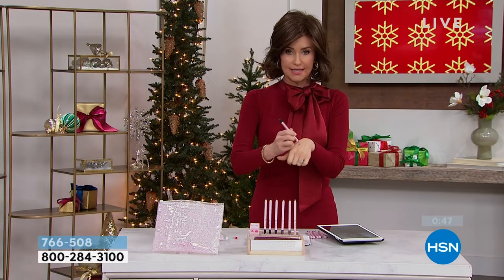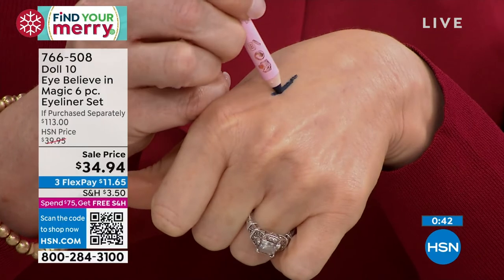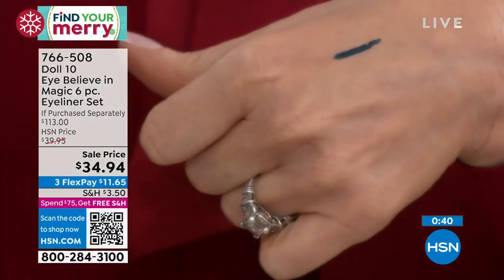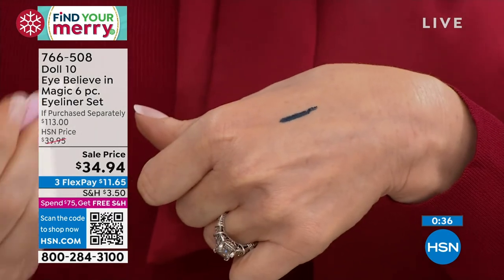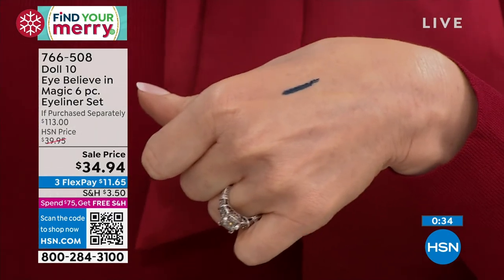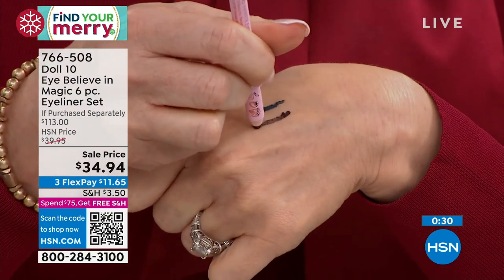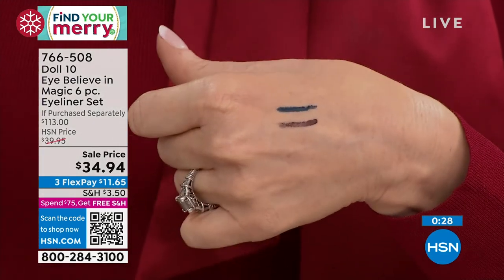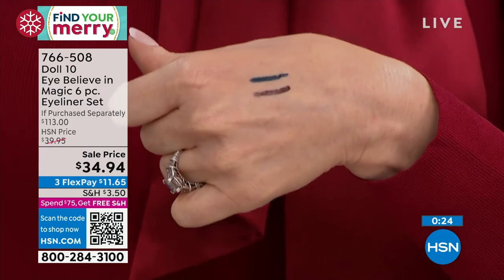So I'm actually gonna show you the denim. I did it so fast you couldn't even see. Look at that. Yes. Go, girl. Gorgeous. I know. It's so good. Holy cow. Look how rich it was. What's this one? It's so rich. Bronze? Cocoa? I know. So pretty. So those are the colors.